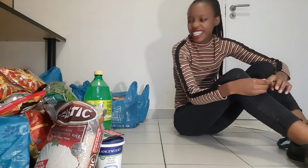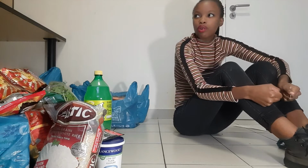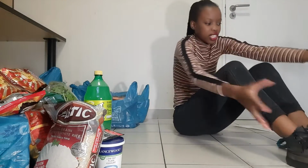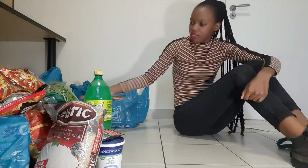But the thing is that back at home, in Limpopo, my grandmother uses the plastic. Sometimes when you want to package something for somebody, you want something to put it in. Maybe somebody came and they want to borrow something, or they came to fetch some peaches. You cannot just say hold them with your t-shirt and then they go. You have to give them some plastic or something to put it in. So these plastics, I take them for a reason.